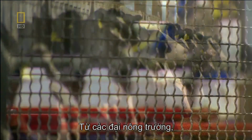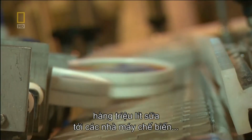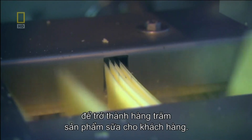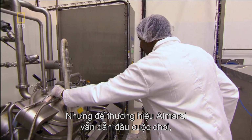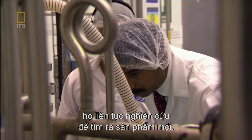From these mega farms, millions of litres of milk make their way to the processing factories to be turned into hundreds of dairy products for consumers. But to make sure that the Almarai brand keeps ahead of the game, they are constantly researching to find new products.